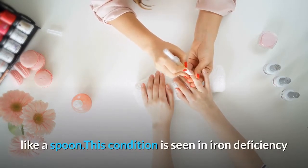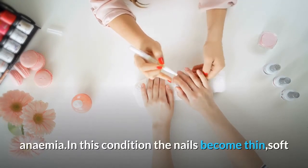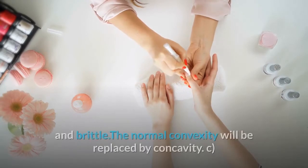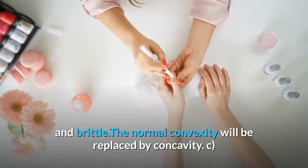B. Koilonychia. Here the nails become concave like a spoon. This condition is seen in iron deficiency anemia. In this condition the nails become thin, soft and brittle. The normal convexity will be replaced by concavity.